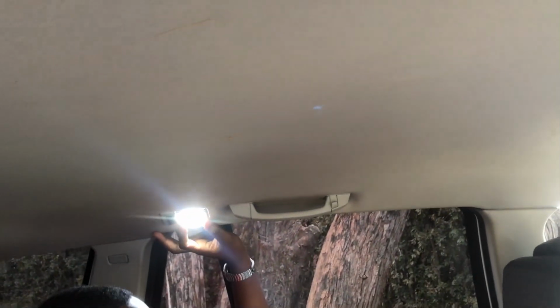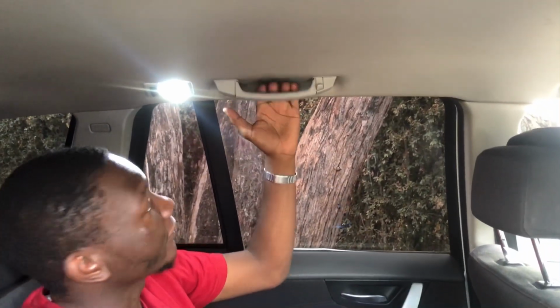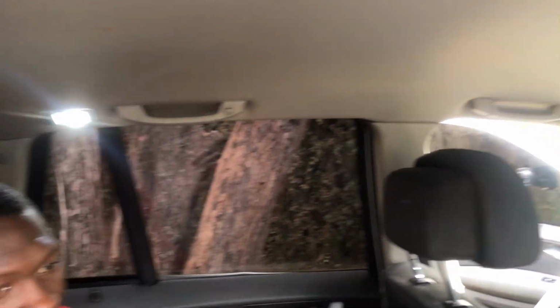Aftermarket LED reading lights and interior lights, grab handles on all 4 corners. This one here, that one there, and one on the driver's side. So probably let's take it for a spin and find out how it feels to own this car.